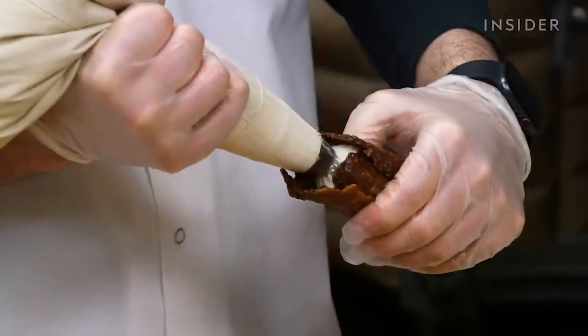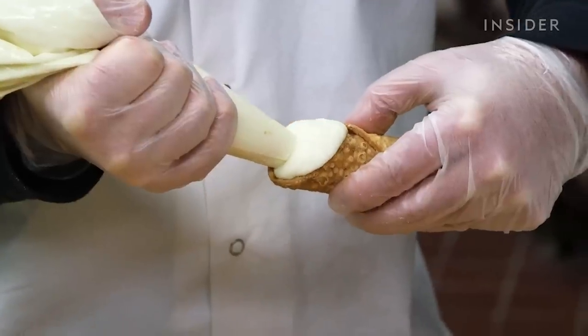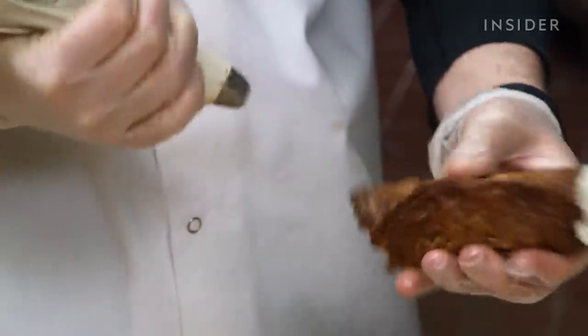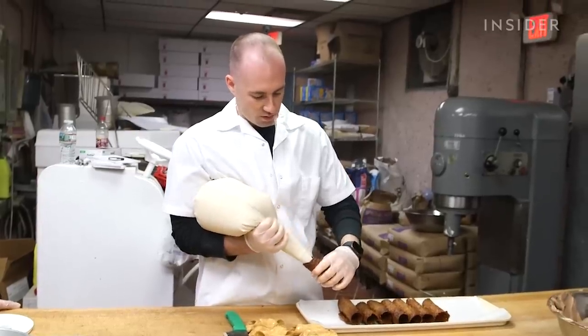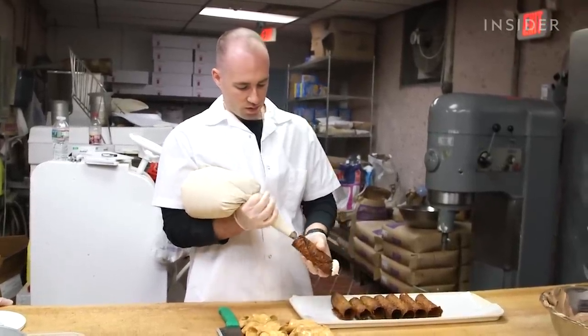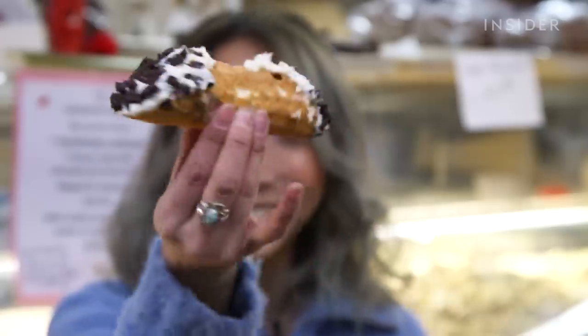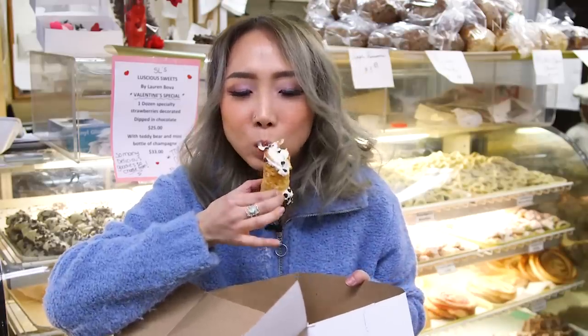The three most popular cannolis are the Florentine, chocolate chip, and creme brulee. Well, a definite unique cannoli would be the Florentine. Ours is 100% from scratch, hand rolled. You're not gonna find that anywhere else other than Bova's Bakery. Now, it's our turn to try all three. This is very overwhelming.